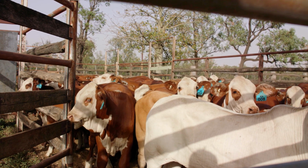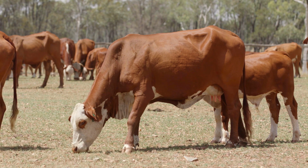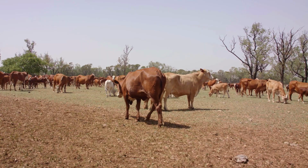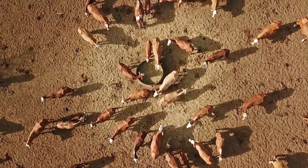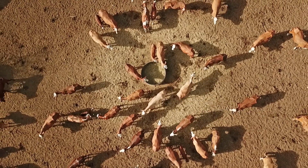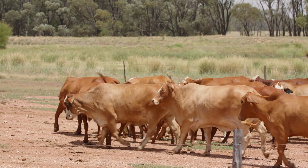It means we can have all our calves in a short calving period. The progeny that are produced are all of a similar age. So in 2 to 3 years' time, when you come to sell bullocks, you've got a number of cattle there that are all right for the market at the right time.